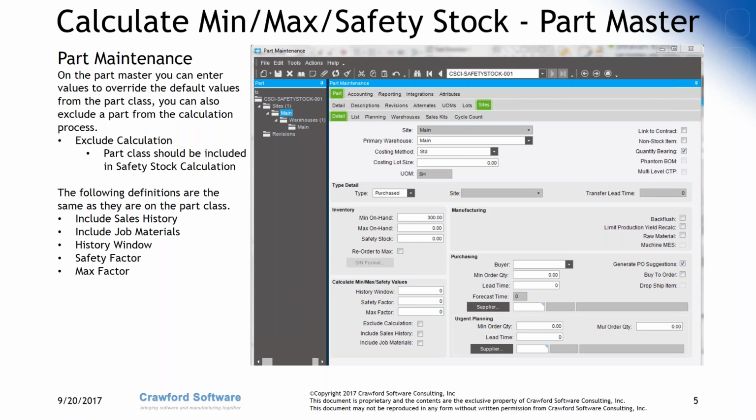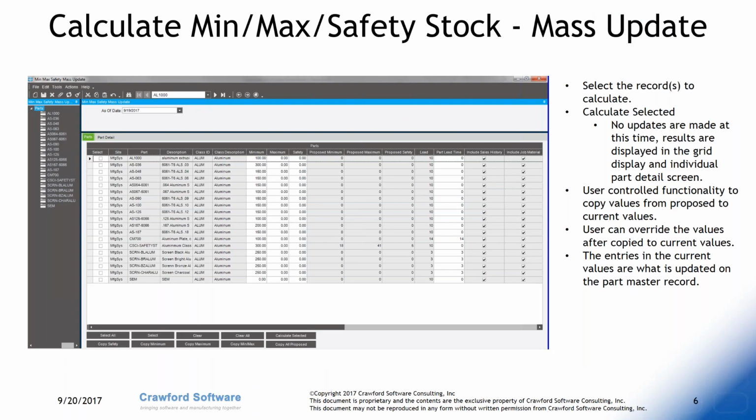But if there are certain raw materials that are coming near end of life, fading out, whatever's happening with them, and you don't want these numbers to change, you've got them set to really low values, they're no longer a trending material, you can exclude those. That's just going to eliminate some of the noise that might come through in the resulting process that you'll see from the calculation, and make it a little easier to work with.